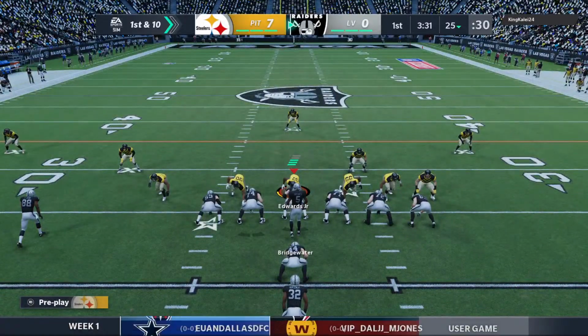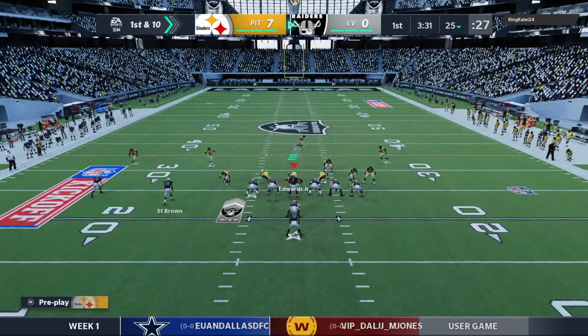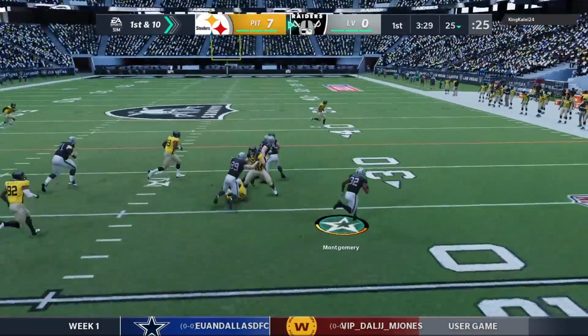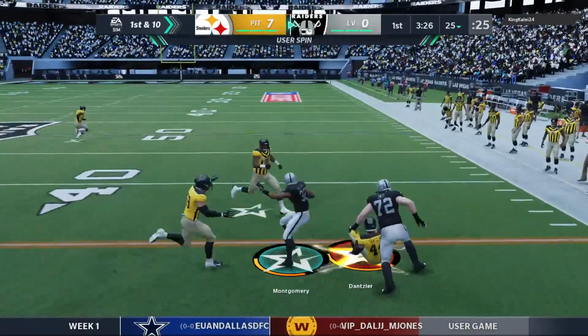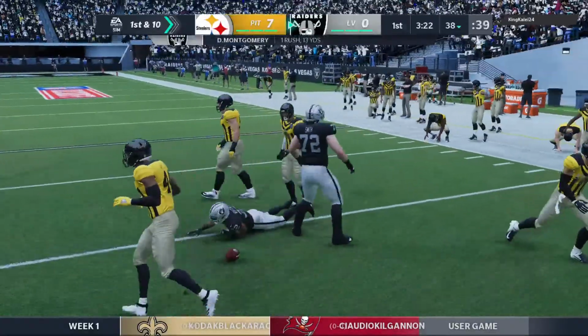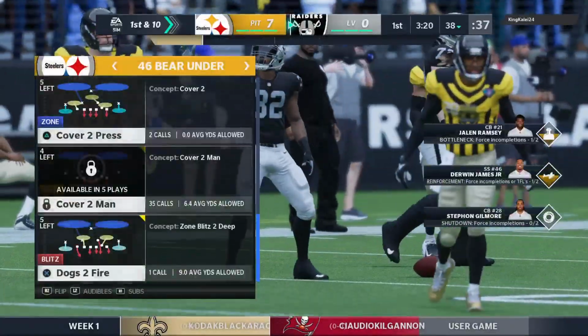The offense for Las Vegas is about set to begin the drive. And the first drive, three and out. Second possession, see if they can get a little momentum. Oftentimes that first drive is just a feeling out process. You have some plays that you've got called, and you want to see how the defense reacts. It may not go terrific on the first one.